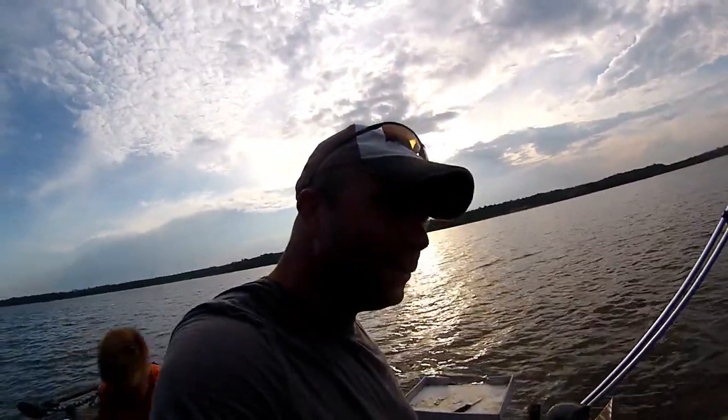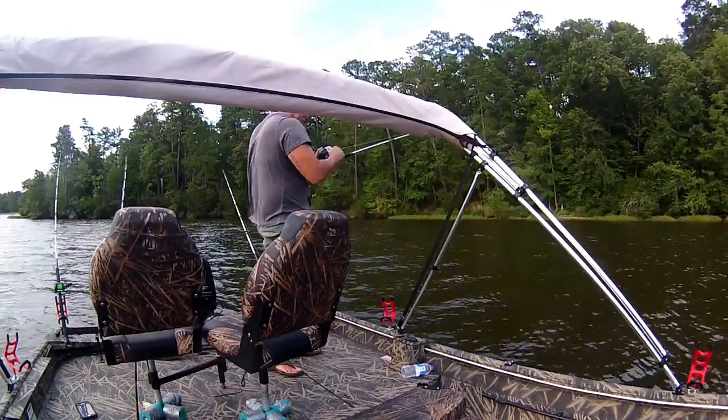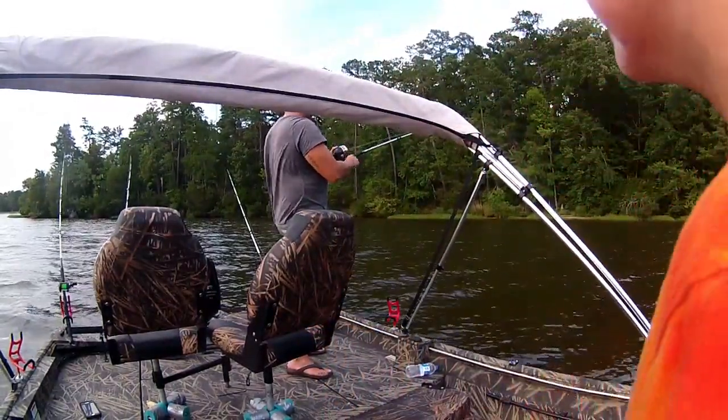All right, let's get these back out. See if we can catch another one. Got one? Heather's catfish pole, and it's what we call two on it. This will be a third one. Fourth. This is our fourth fish of the day.